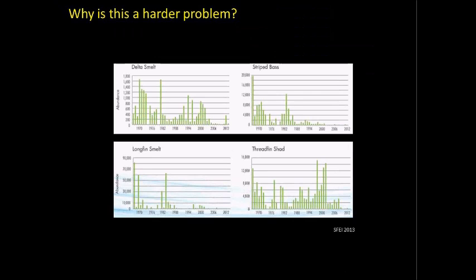Now, this is a different kind of problem, the delta problem. The icons that we use to express indicators of the delta problem are these population declines of a number of species of fish. But the delta problem, I don't think, is really a fish population problem. I think it's an ecosystem problem. And these downward trajectories are indicators that the carrying capacity of the ecosystem to support these fish has diminished greatly.